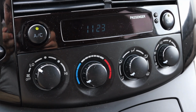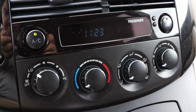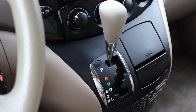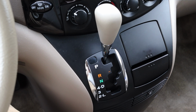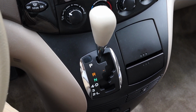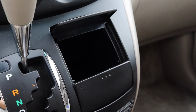I do have controls for the rear climate controls, so I can actually control that from up here if a young kid can't reach them or things like that. And then I have the shifter down below. The shifter is mounted to the dash like most minivans, and it is the very typical Toyota shifter that I like to call the jigsaw shifter because you just kind of wiggle it back and forth to get it in and out of gear. To the right of that, I do have a little cubby.